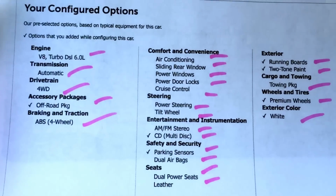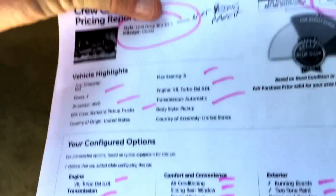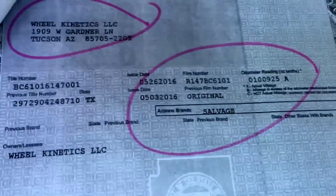There's the equipment that we booked it with. That'll be in the ad, so you don't have to really look through the video and freeze it. It's in the ad. It's a Liberty Mutual truck, and now it's Wheel Kinetics. This title will be in the ad. Also, you can look at the Wheel Kinetics title.